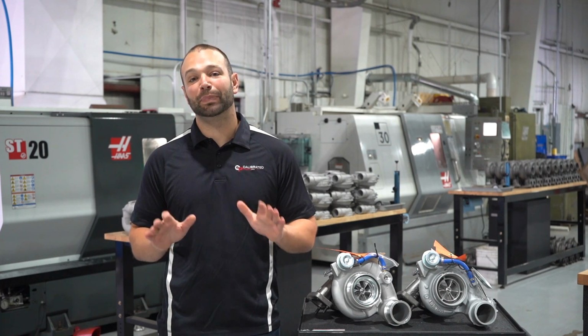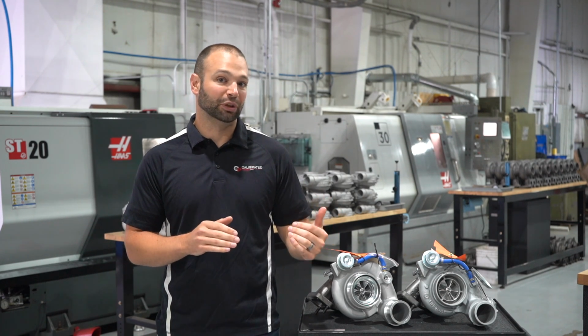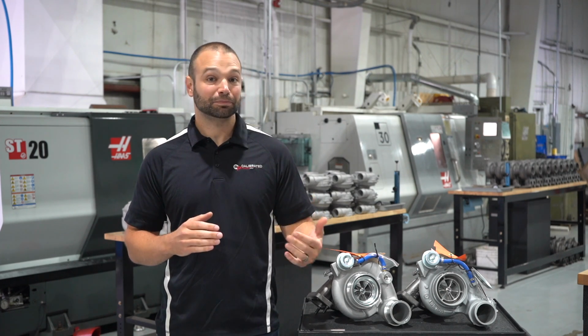I can't tell you how many big turbochargers we've taken off of trucks just to size it down by 3 or 4 millimeters to get them in the sweet spot, and how happy they are that they made that switch. So what I'm going to tell you now is consider those things first so you don't put yourself in that position and have to backstep.